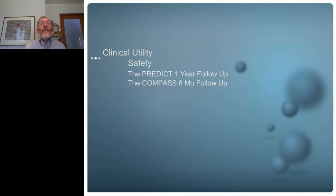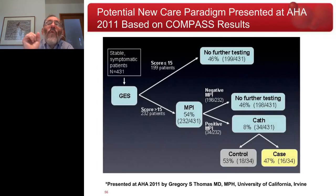So if we then look to safety and outcomes, what happens? We've answered the first question, what happens in a population of lower risk? The gene expression score seems to perform well there. What about safety in terms of patients? We followed patients for 1 year in PREDICT and 6 months in COMPASS.